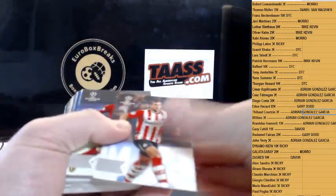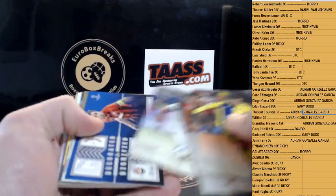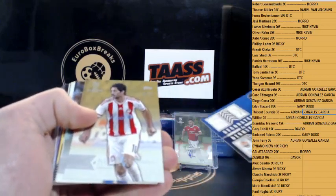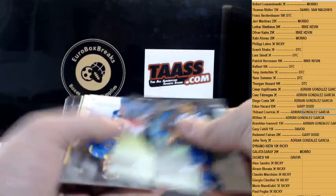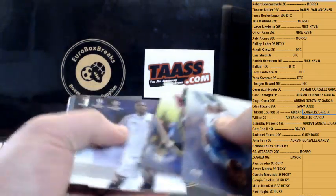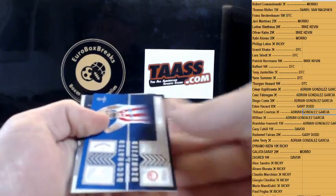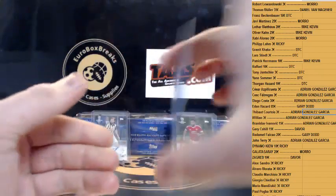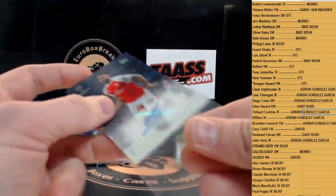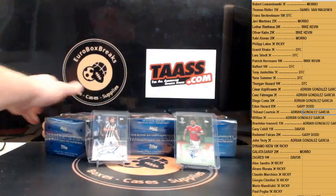The Rakitic, Barça, the Parejo for Valencia, that is /50, Dominguez, and that is Olympiacos, Manuel Neuer, Oscar, and there comes the autograph, guys. Olivier Giroud, not numbered, nice. Alright, three boxes left, come on, we need some better hits now.